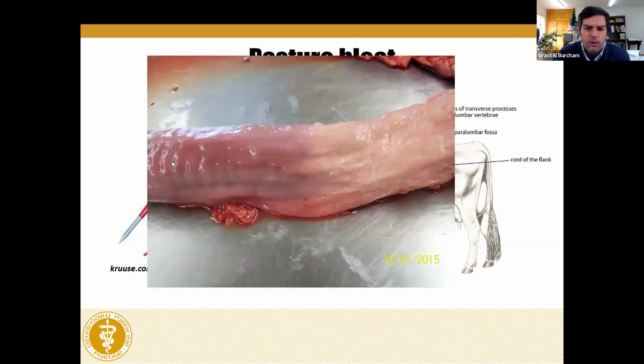This is what I look for on the autopsy floor when I'm trying to diagnose bloat. This is called a bloat line, and this is the inside of the esophagus, that tube that leads from the mouth down to the rumen. You'll notice that there's a line right in the middle there, a line of demarcation. And this reveals an interesting thing about how bloat develops and how animals actually die from bloat. So there's the bloat line, that's what we look for.